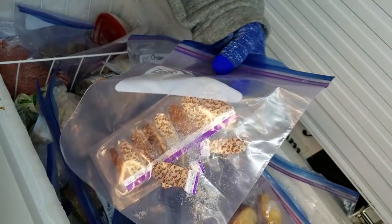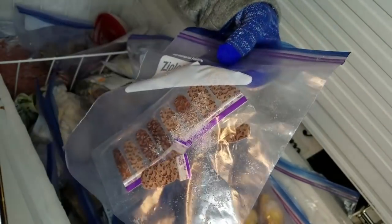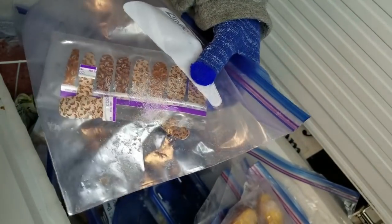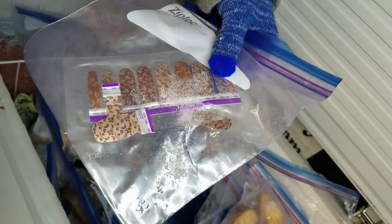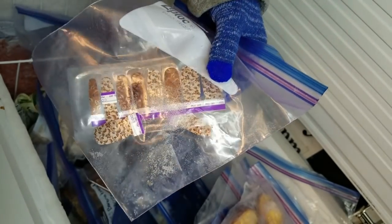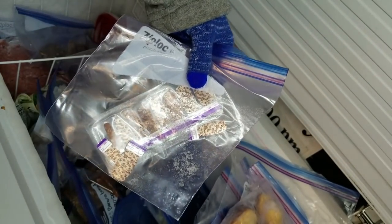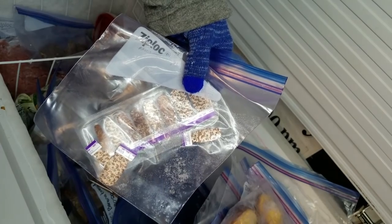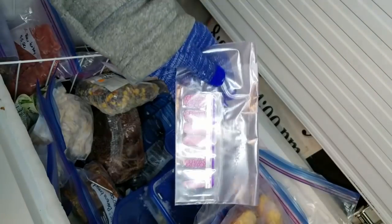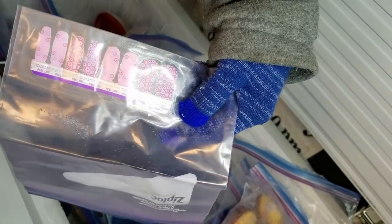I found nails. Holy cow. So these are Color Street nails. I got these, I think it was last year, and each package comes with enough for two sets of nails. So I was told to put the other set in the freezer, that way it would still work when I try to put on the other one. So yeah, I got a comment a few days ago and somebody said that my nails were ugly, so I'm gonna put these on afterward, and what do you guys think of that? More, but these are Allison's nails. Super, super cute. I love the pink.